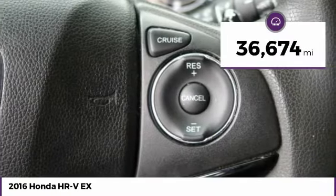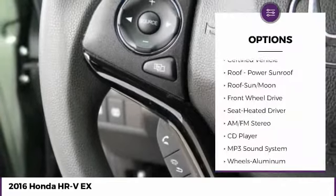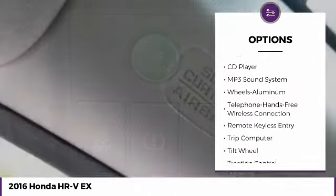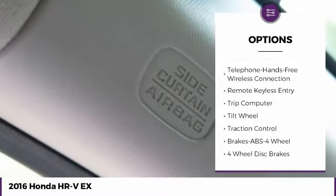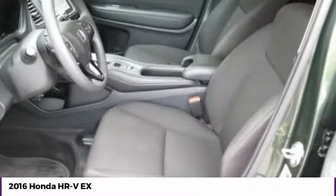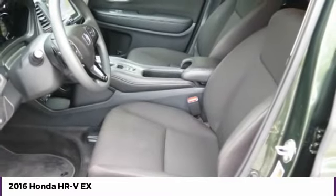Here are some of this vehicle's great options: anti-lock braking system, traction control, air conditioning, moonroof, Bluetooth wireless data link for hands-free phone, power steering, cruise control, aluminum wheels, AM/FM stereo radio, rear defrost.